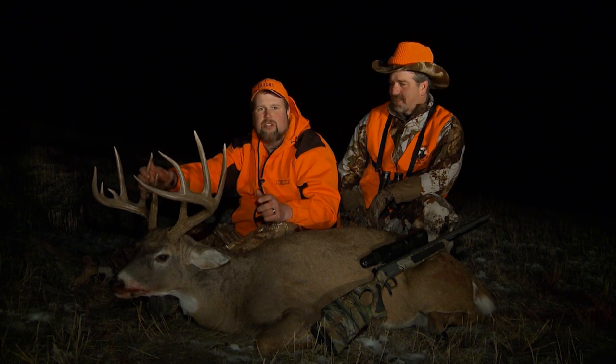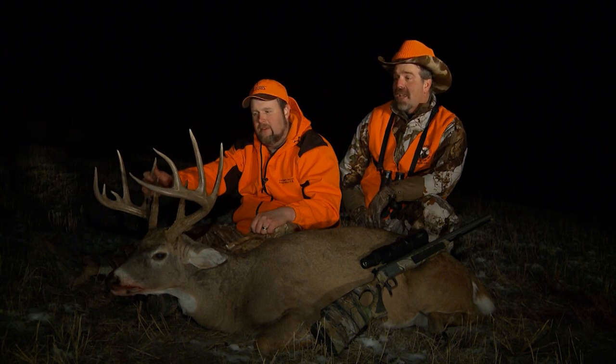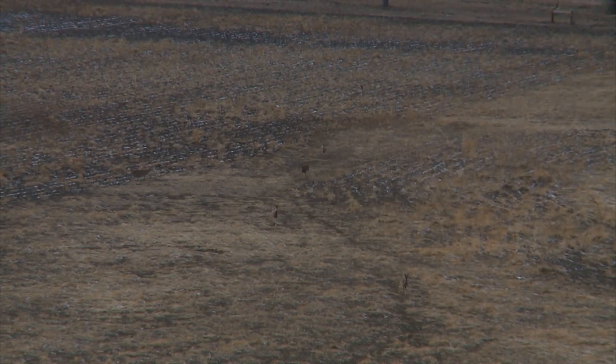He came out of the brush line, out of nowhere. I didn't see him coming. We were watching with glasses the whole night. He said there's a good buck coming. I'm like, where did he come from? Oh, and he trotted most of the way in. It was so cool. It was phenomenal.